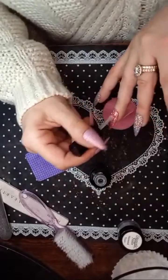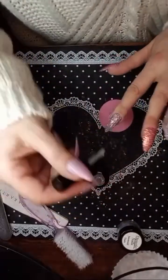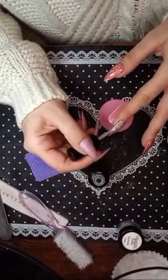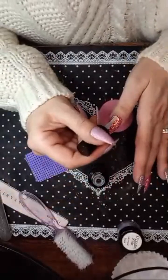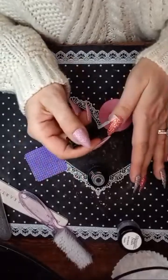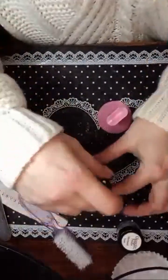And the dip top coat dries in about 2 minutes, you guys, which is another awesome thing. So the dip application, the powder dries fast, the base coat dries fast, the activator works in 2 minutes, and your top coat dries in 2 minutes. That's as long as you really need to sit still for something like this. You don't have to sit for 10, 15 minutes waiting for nail polish to dry, you know?